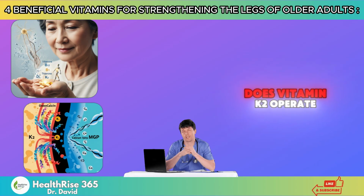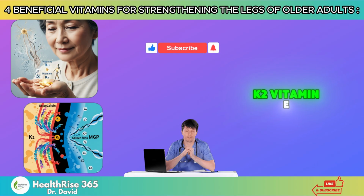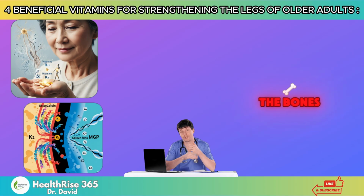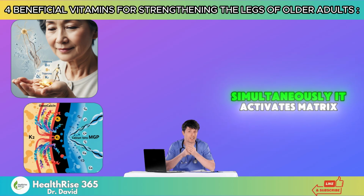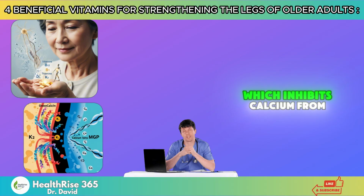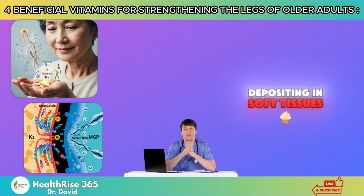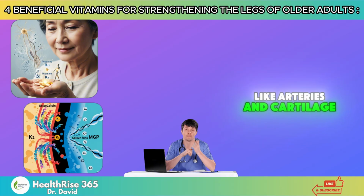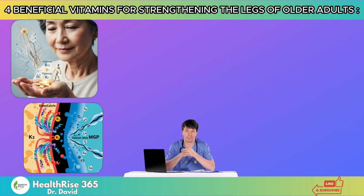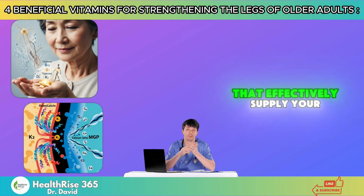How does vitamin K2 operate? K2 activates proteins that bind calcium and transport it to the bones. Simultaneously, it activates matrix GLA protein, MGP, which inhibits calcium from depositing in soft tissues like arteries and cartilage. This dual action ensures calcium is utilized optimally, maintaining both strong bones and healthy, elastic blood vessels that effectively supply your leg muscles.